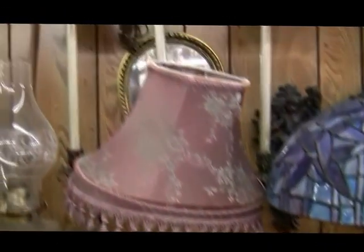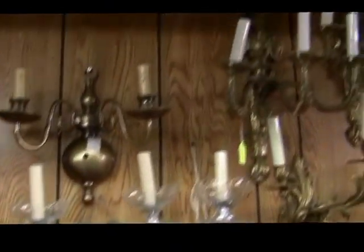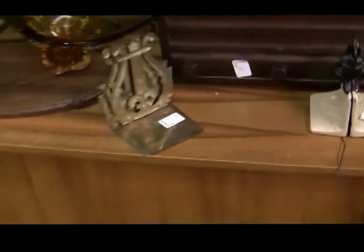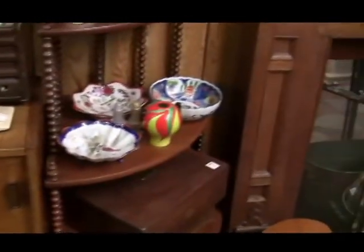Cabinets of every size and description. Royal Doulton. Beautiful selection. '60s retro stereo cabinet. Beautiful fireplace.